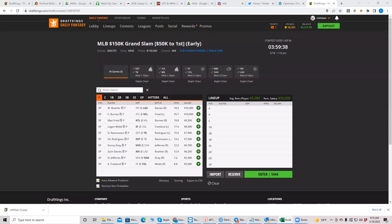So with the early slate, it's a pretty healthy five-game slate for an afternoon slate. And for me, the standout pitcher is going to be Corbin Burnes. You have Walker Buehler at 10-3, but I think Corbin Burnes is going to be the standout here, at least according to my numbers right away. And he's going to be owned as a result of that. I think he's going to be clearly the most popular pitcher on the slate, but that is what it is.